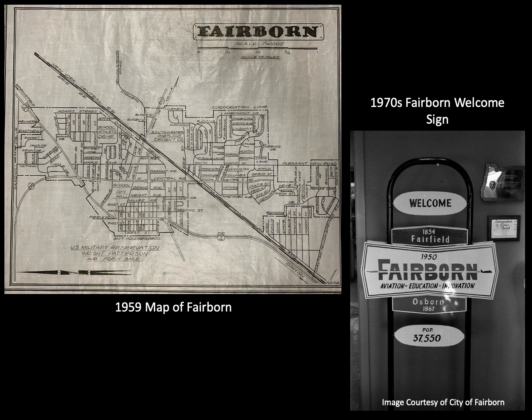Now, each town had their own police and fire and municipal governments, and they were each kind of confined by the neighboring towns, so they weren't able to really grow because of the neighboring town and also because of Wright-Patterson Air Force Base. So they decided that it would probably be in their best interest if they merged. So in 1949, the two towns took a vote, and the merger was approved by the citizens, and that merger was completed in 1950. And so to demonstrate the merger and the history of the two towns, the new city voted to also merge their former names. So they took Fair from Fairfield and Born from Osborn, creating the new Fairborn.